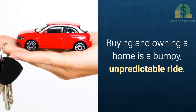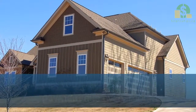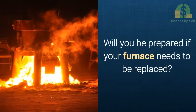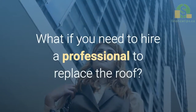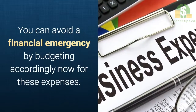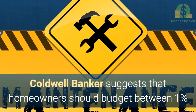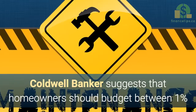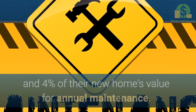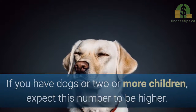Buying and owning a home is a bumpy, unpredictable ride. The only thing you can be certain of is that you'll have a mortgage payment due every month. Will you be prepared if your furnace needs to be replaced? What if you need to hire a professional to replace the roof? You can avoid a financial emergency by budgeting accordingly now for these expenses. Coldwell Banker suggests that homeowners should budget between 1% and 4% of their new home's value for annual maintenance. If you have dogs or 2 or more children, expect this number to be higher.